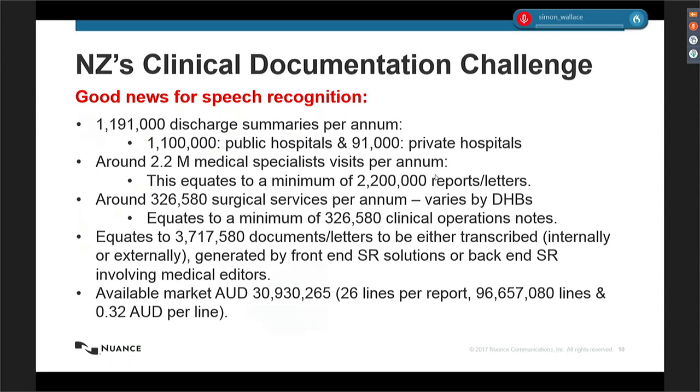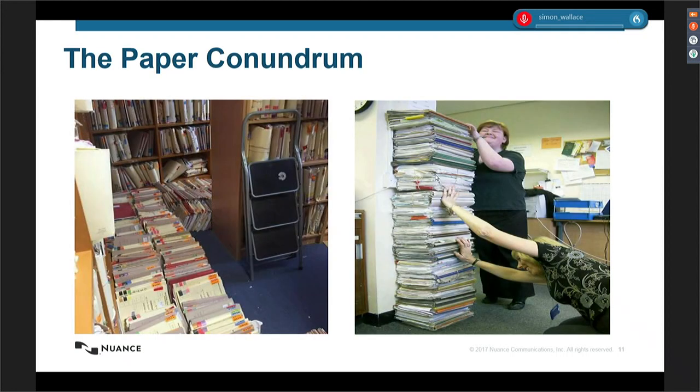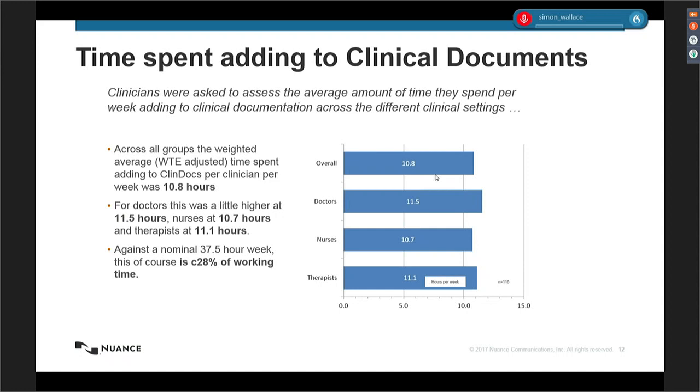But what that's meant is, even with electronic patient records coming down the track, a bit of a paper mountain, a bit of a paper conundrum that besets us all. But we undertook a study a couple of years back where we tried to ascertain how much of a clinician's time is spent actually creating a document, whatever that might be. And we found that around 10.8 hours each week is spent by a clinician creating, whether it be a discharge summary, an admission note, or an operation note. A little bit more for doctors compared to nurses, but that works out to be just short of a third of an average working week spent creating these clinical documents.